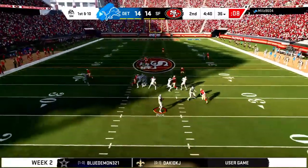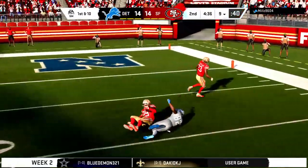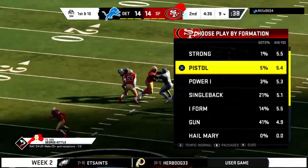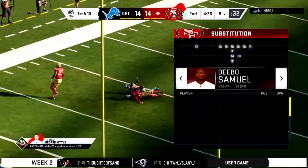Off the bootleg, Wiley, he's going to float this one deep right side. Into double coverage, and it's intercepted. Picked off by the safety, Jarkwiski Tart. Second interception for him now here in this first half. And you've got to think he's a rookie, Charles. How much does confidence start to become a factor?